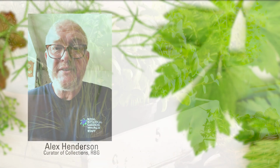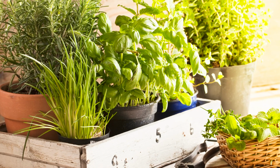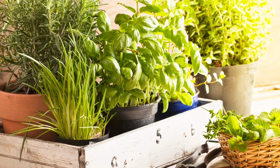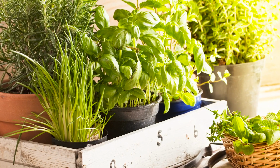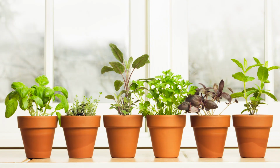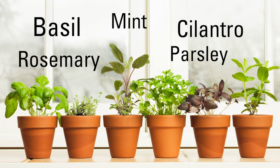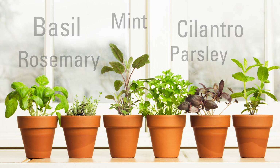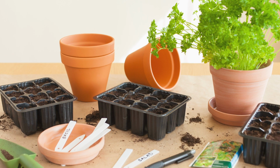So, as you can imagine, there are many things that you can grow indoors in your apartment, but the first thing that springs to my mind are herbs. Because herbs are very versatile, you can use them with anything. They're really tasty and they'll make any meal so much better. So, typical herbs that you might want to grow in your apartment include really obvious ones like basil, rosemary, mint, cilantro, and parsley, things like that. I mean, they're really easy to grow. All you need are some small pots and a warm windowsill, and those guys will produce for you.